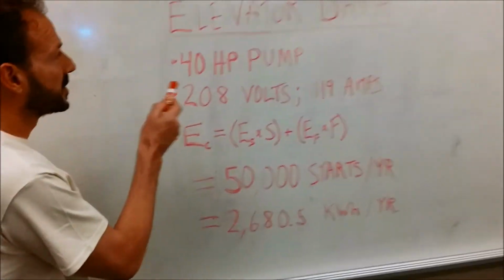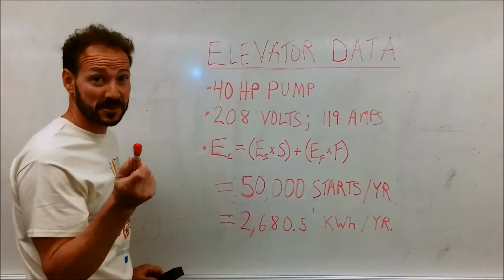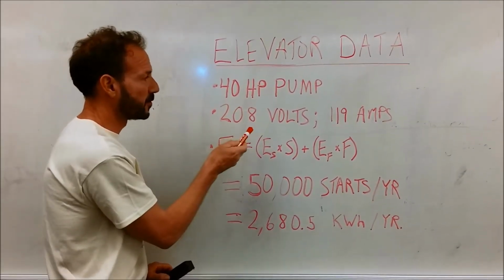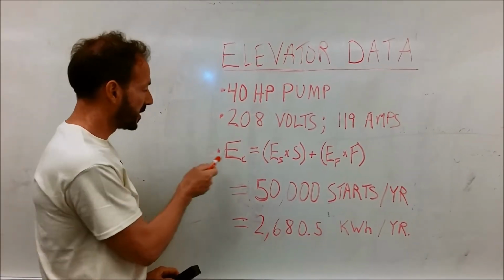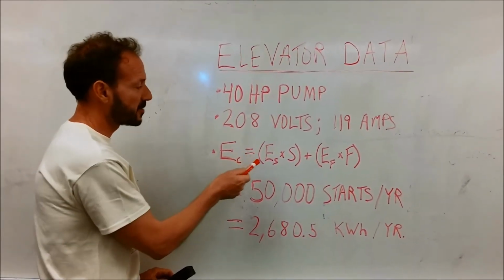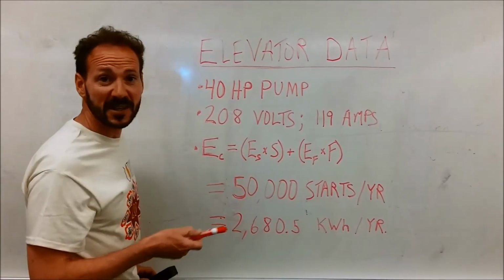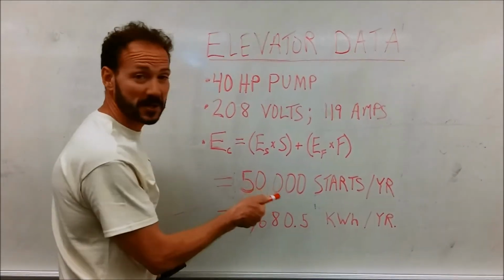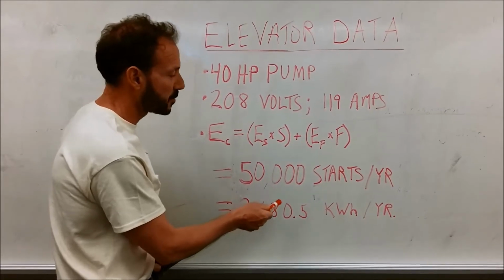Hey, come on in. Check it out. Look at this elevator data. You wouldn't believe it. Typical elevator in a 4-story residential unit, 40 horsepower pump, 208 volts, 119 amps. That's a lot of power. The total energy consumed equals the energy per start times number of starts, plus the energy per floor times number of floors. This can result in over 50,000 starts per year, almost 2,700 kilowatt hours per year.